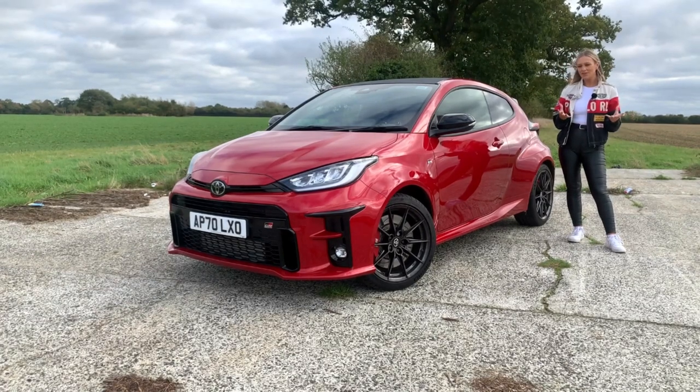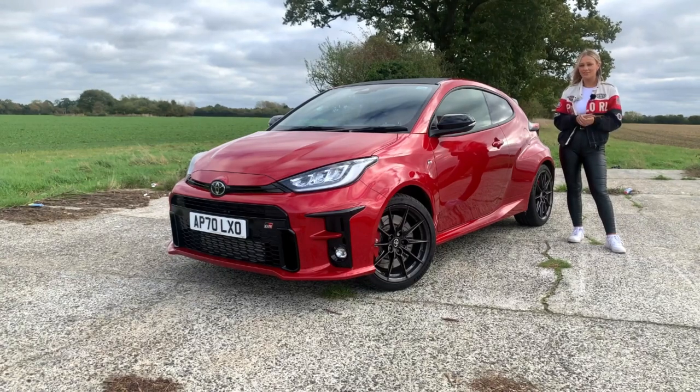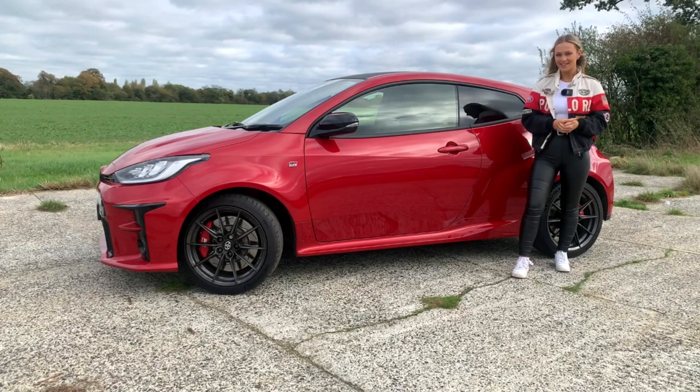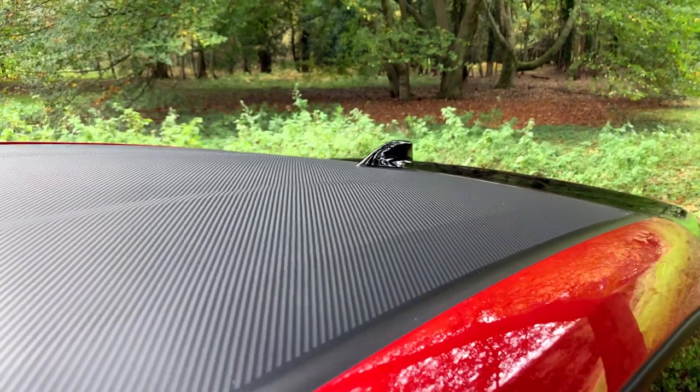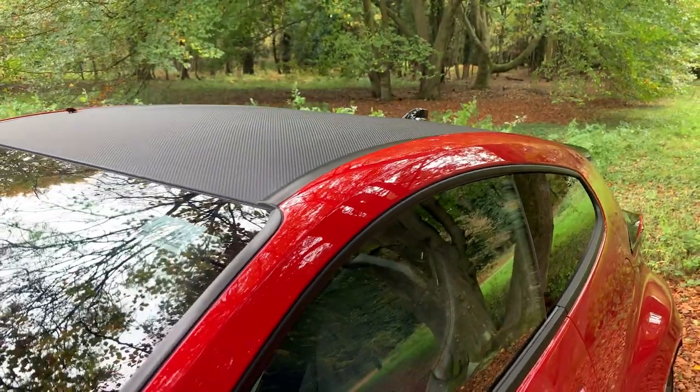In fact, the only thing that this car shares with the normal Yaris are the front and rear lights and the door mirrors. Yes, you heard that correctly. The GR Yaris has a carbon fiber roof. A Yaris with a carbon fiber roof. What more could you want?